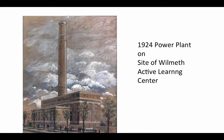So when the decision was made that we would tear this building down, I said, and I'm a history buff, we have to preserve this building. This building had a very important role by providing heat and electricity for the entire university, which could not have survived without this. So the building was demolished, but we saved elements. We went into it and took the pieces from the building that we thought helped to tell the story.